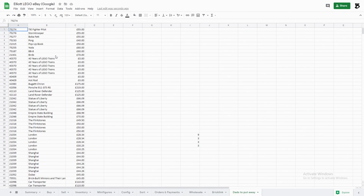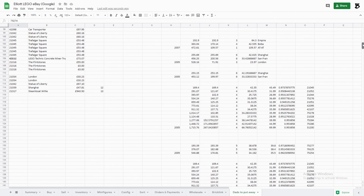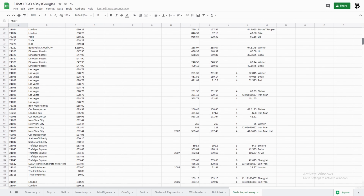And then this is just everything we put away. I should probably do a room tour on that as well. I've got a whole different room for all this stuff. So that's the average price it works out at.